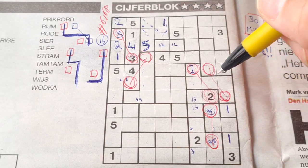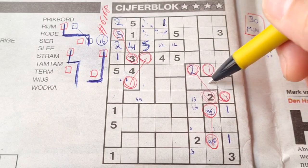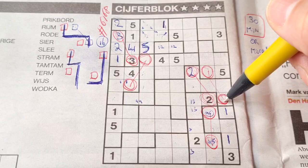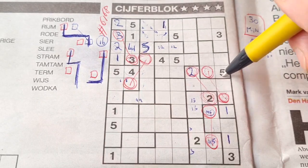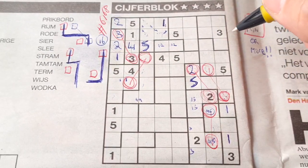One of the missing numbers in this S construction is the number 5. I cannot place the 5 here because we have a 5 here. So the 5 could be here or could be there. If I place the 5 there, then this box is connected with that box. We also have 5, but we already have a 5 there. So it can be there, the 5. The 5 is supposed to be here then.